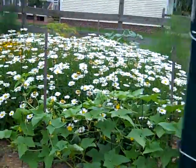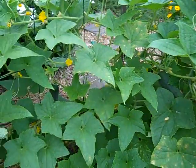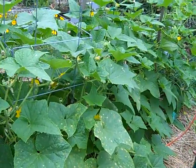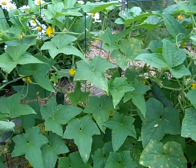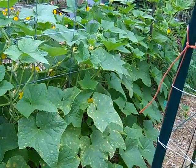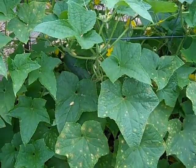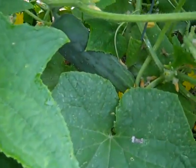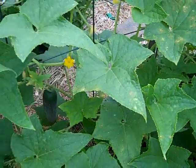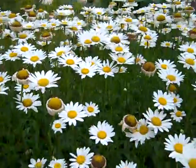And my cucumbers have been really happy. Oh wow, there's one that needs to be cut. I forgot about that. This is all one plant. It's a Poinsett 76. I grew them last year for the first time, and the plant was huge, and had this big, huge producer. And this year it looks like the same. And there's a nice cucumber in there. Yesterday I had noticed when I was picking that there were a lot that were getting close. So I guess I should get out here with my clippers in a minute.